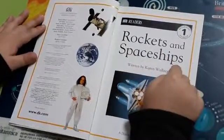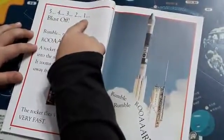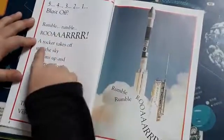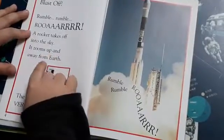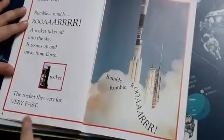And spaceship. 5, 4, 3, 2, 1. Blast off, rumble, rumble, rah. A rocket takes off into the sky. It zooms up and away from Earth. The rocket flies very far, very fast.